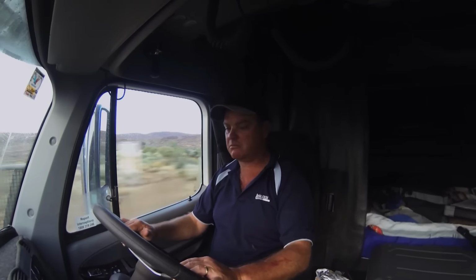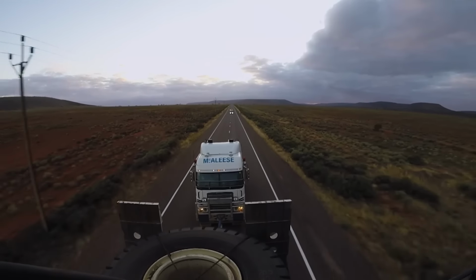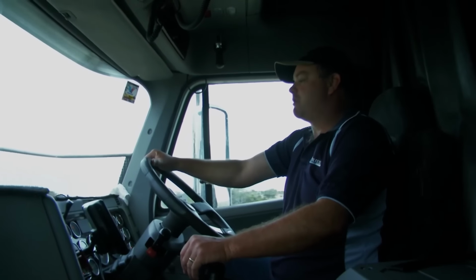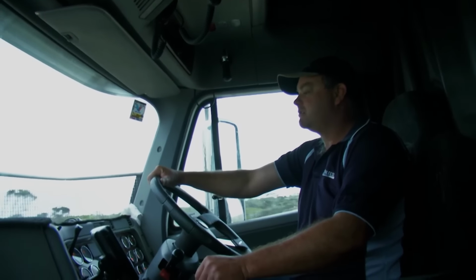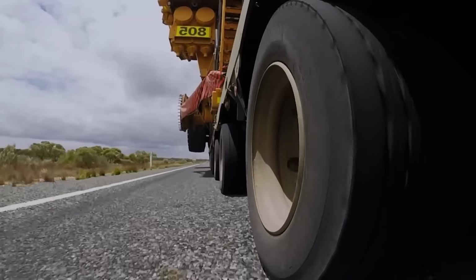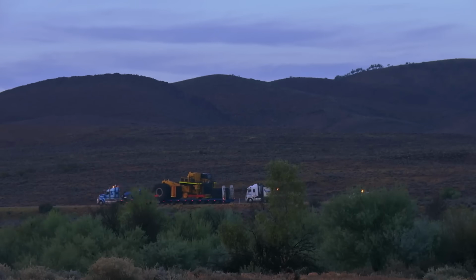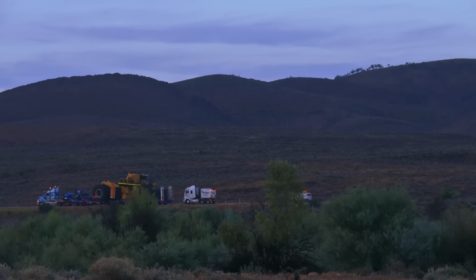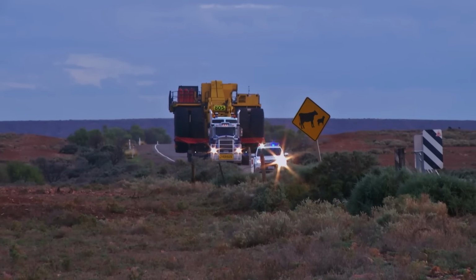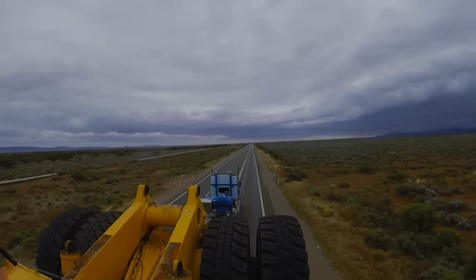Les Russell in the push truck. At the moment, we're probably 60% of maximum power. As you can appreciate, in the hills, it'll work a bit harder. Les's truck provides extra traction and horsepower, essential with a rig that is 44 metres long and weighs close to 200 tonnes. To safely deliver this behemoth, cooperation between the 2 drivers is crucial.